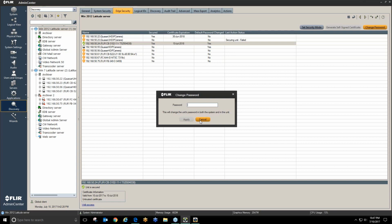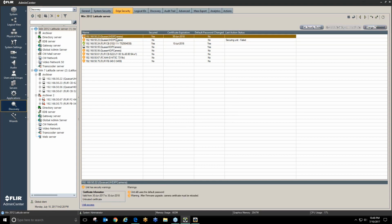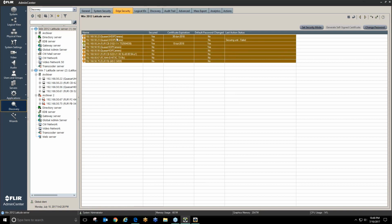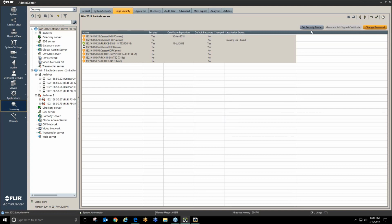Gico, anything that you want to add on the Edge security page? Yeah, just a minor thing: you can not only secure one camera, but you can select several cameras at once, and then you can hit the same secure mode, or change the password for all of them at once. So this can save you a lot of time.